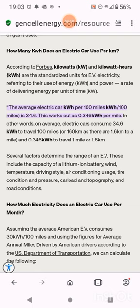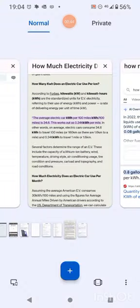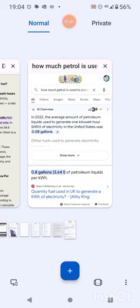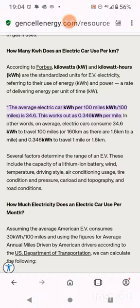Okay, now I just need to know how much petrol I have to burn to raise that electricity to go 1 mile. And it's here, 0.08 gallons. That's how much to go 1 kilowatt hour. Okay, that's for the 1 kilowatt hour. 0.08 gallons for a kilowatt hour.